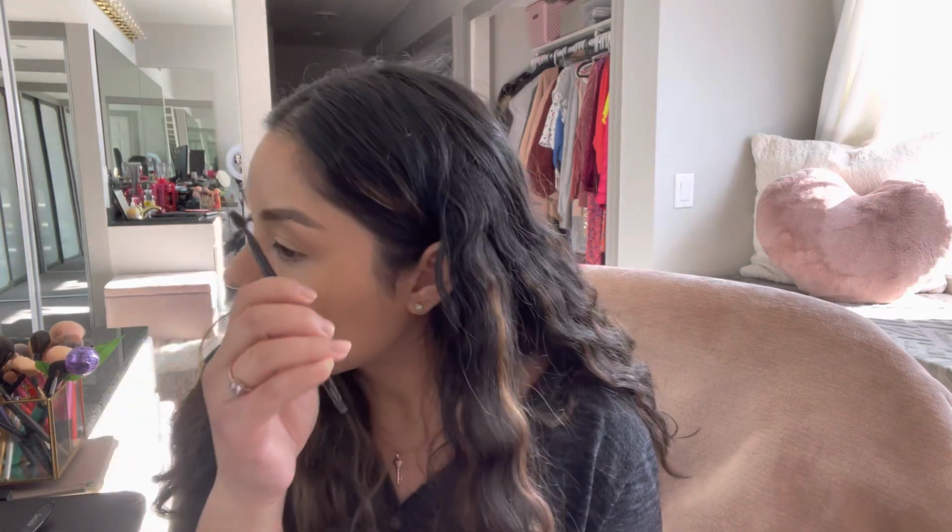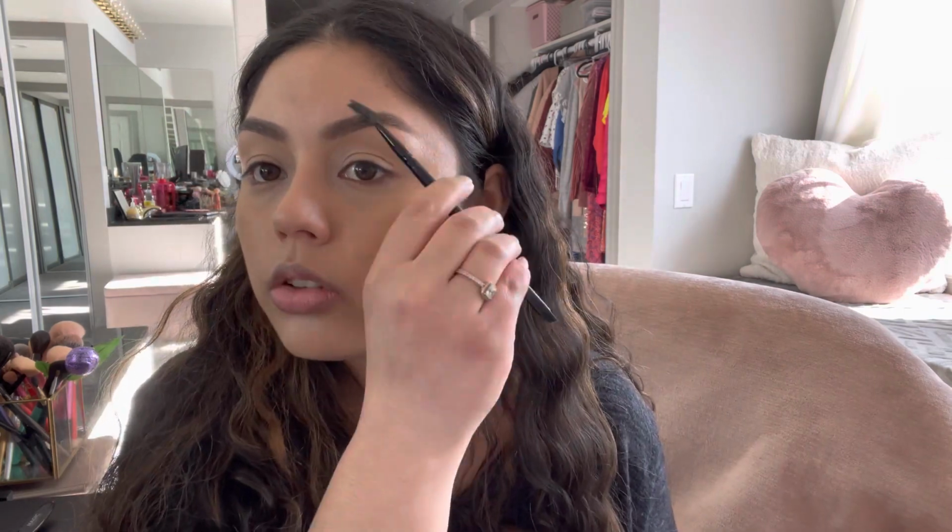And kind of do this to make it not look too crazy. Just everything blends in. My hands are really dry, you guys. Don't judge. It's like 20 degrees out. And even though I'm not outside, my hands know it's cold and they just act up.